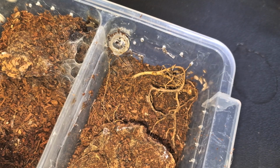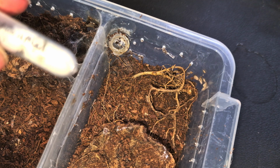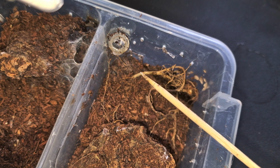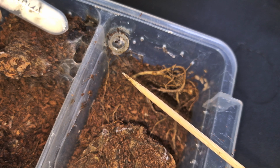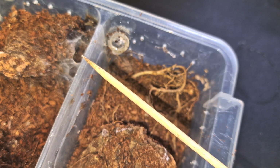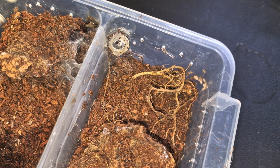I did have two in there, but as with a lot of slings when you get them, some perish straight away. Both of these molted, and this one perished literally the day after the molt. It had moisture in there. It had a bit of a gammy leg, so I don't know if there was something wrong with it, but the one on the left is still doing good. It is in there and it is a decent size at the minute. It's growing well. Don't know if I can get that to come up.